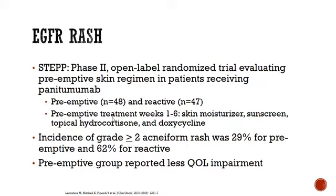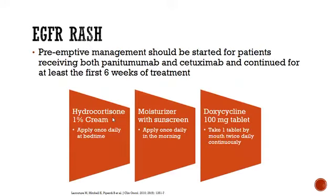If you look at that percentage, that's a major difference. It's enough for us to do a preemptive approach at UW. So at initiation of therapy of panitumumab or cetuximab in GI cancer patients, they are educated to apply hydrocortisone 1% cream at bedtime, usually on their T-zone of their face and their chest area, just a thin layer.